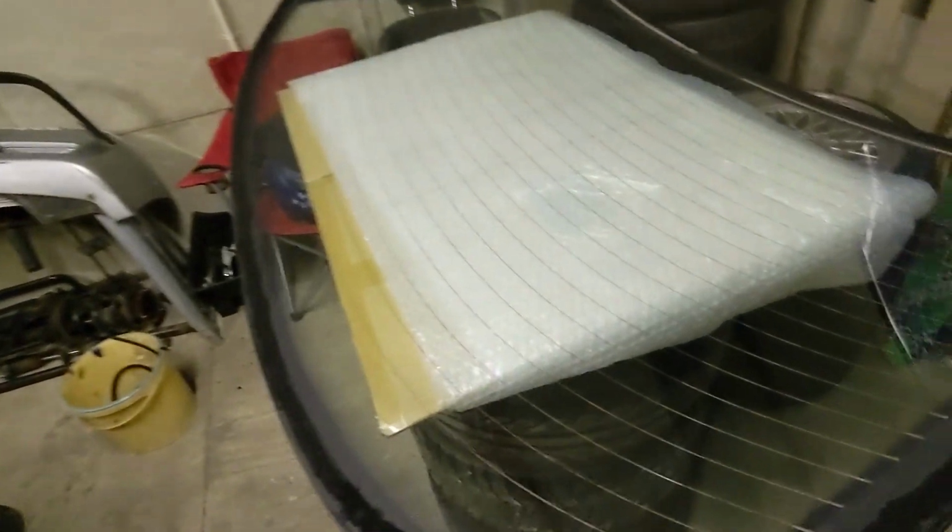Everything's ready, primed. I think that I have to put my trim on the glass before I install it, or maybe, I'm not actually sure. Maybe I'll have to put the trim on after I've installed the windshield. I don't know. I need to check. I need to see how it works.